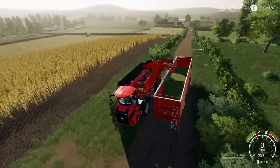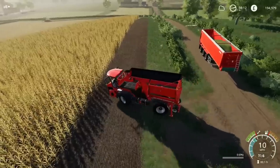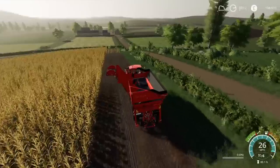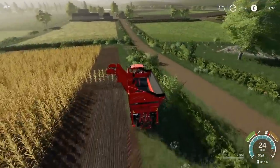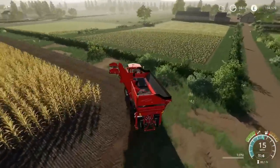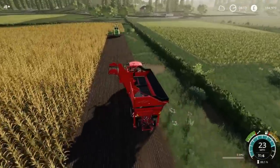Well, aside from that trailer situation not working, this worked out perfectly. So we'll carry on. That's going to be a lot of runs, backwards and forwards, but it was always going to be. And I'm pretty sure all of the forage trailers, I think the largest one of those is only 56 or 57,000, might even be 58.